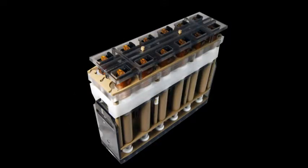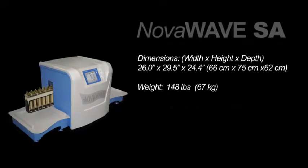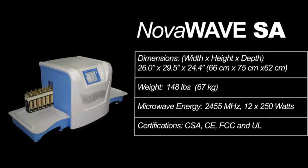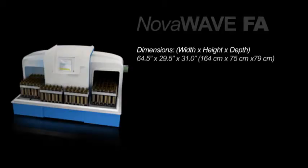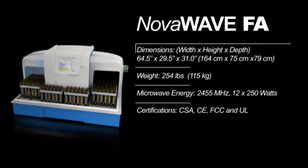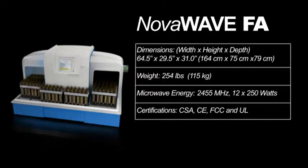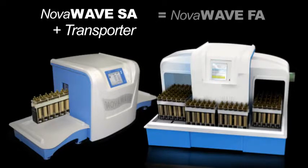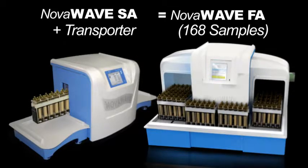It's available in two models: NovaWAVE SA, a standalone NovaWAVE microwave digestion system for labs with limited samples, and NovaWAVE FA, a fully automated system which comes with the NovaWAVE SA model, plus the transporter, auto-cooling, and auto-venting stations. The NovaWAVE FA provides unattended, automatic processing of up to 14 racks, totaling 168 samples.